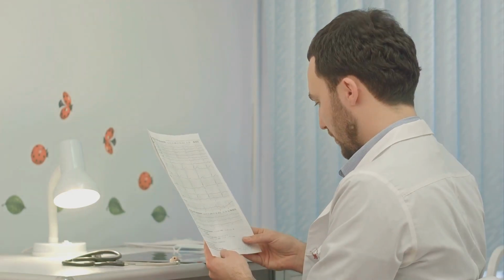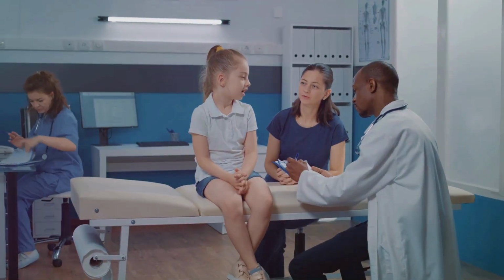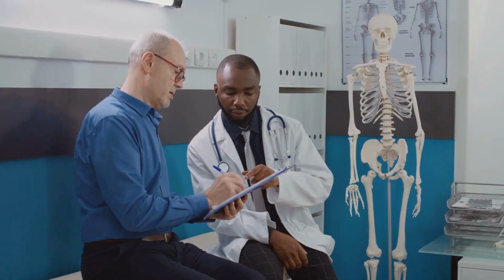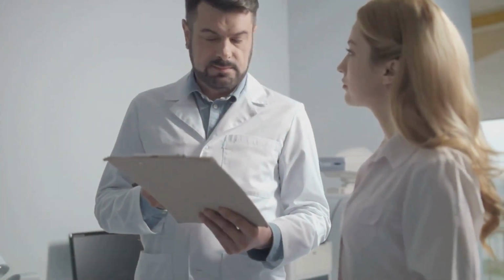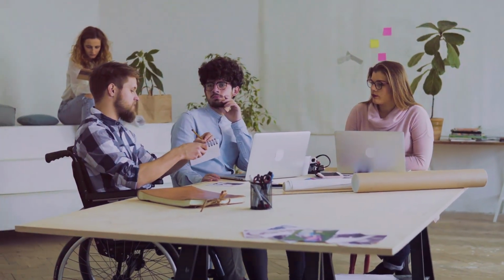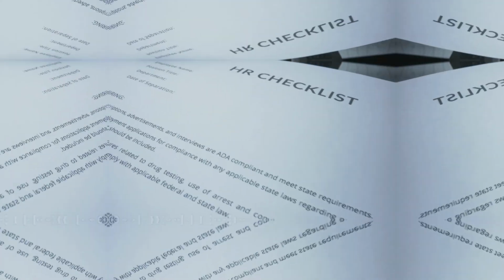This is where medical records become crucial. Your medical documentation should clearly outline your limitations and how they prevent you from working. Think of your medical records as the foundation of your case. They provide objective proof of your condition and its impact on your life. The more detailed and comprehensive your records, the stronger your claim becomes. Remember, the SSA isn't just looking for a diagnosis. They need to understand how your condition affects your ability to function in a work setting. Your medical records should bridge this gap and clearly demonstrate your inability to work.